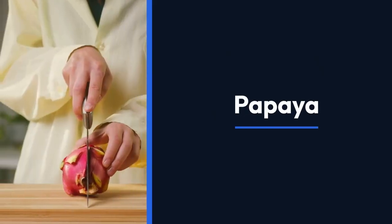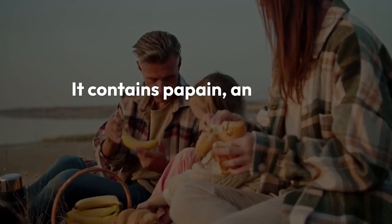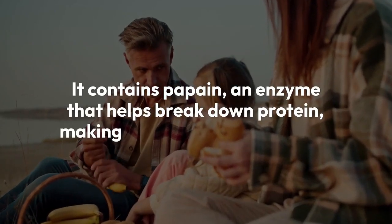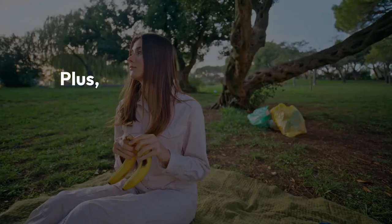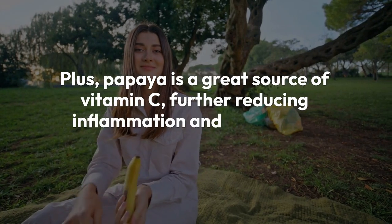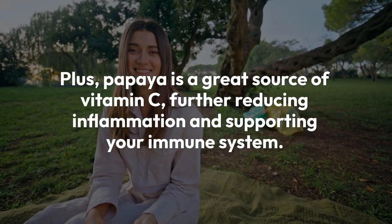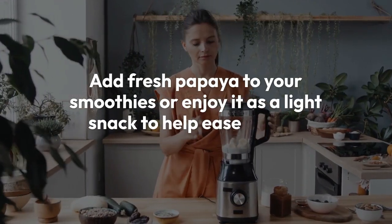Papaya is another tropical fruit that deserves a spot in your diet. It contains papain, an enzyme that helps break down protein, making it easier for your body to absorb the nutrients it needs for muscle repair. Plus, papaya is a great source of vitamin C, further reducing inflammation and supporting your immune system. Add fresh papaya to your smoothies, or enjoy it as a light snack to help ease muscle soreness.